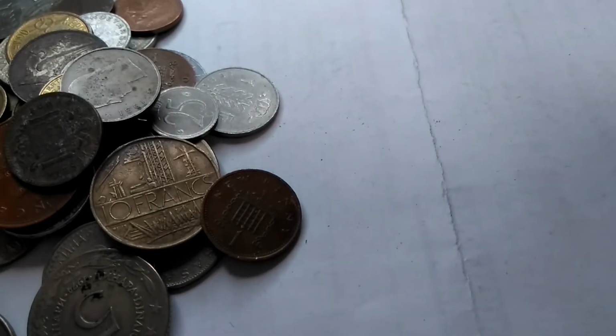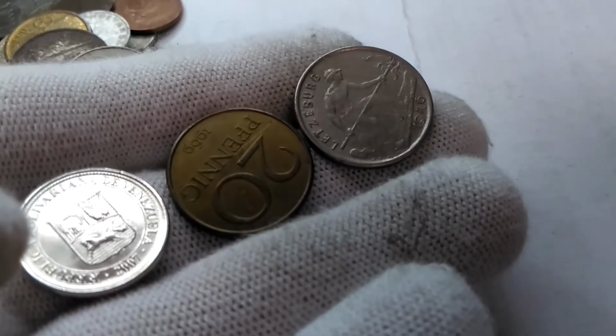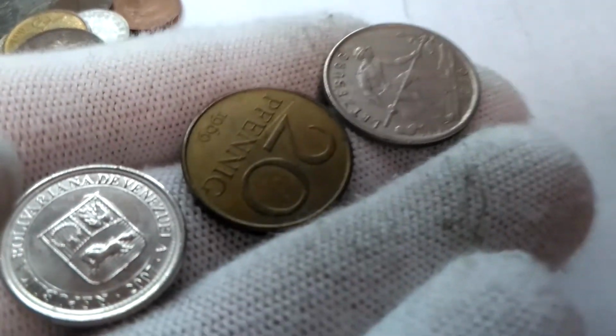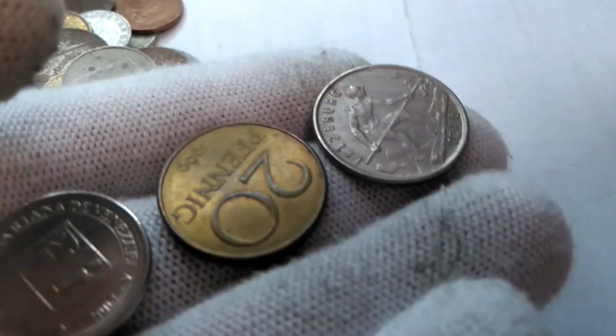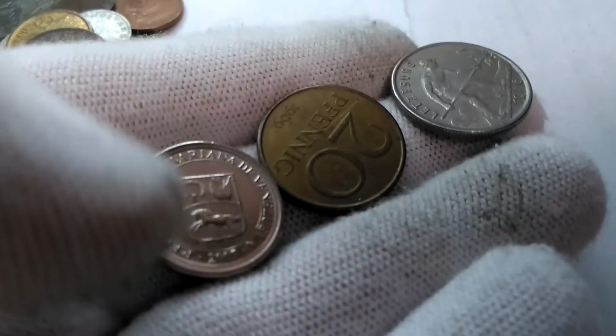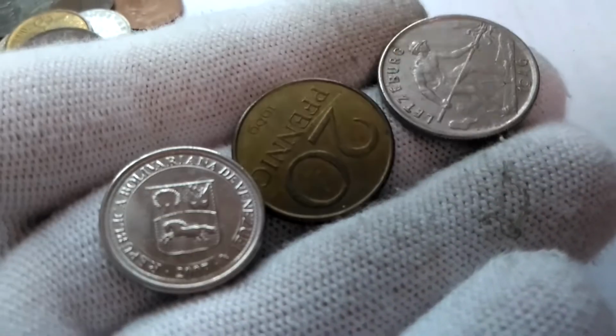So there we go. We found a few interesting ones in this search. Yeah, I got the one franc from Luxembourg. I think that's the first Luxembourg coin I found in this bag. A 20 pfennig from East Germany. Yeah, a country that doesn't even exist anymore. And Bolivia. I think that's the first Bolivian coin I found in the bag as well.